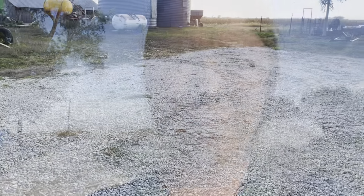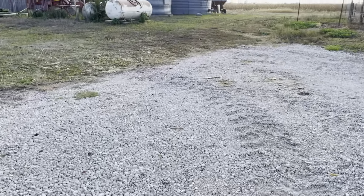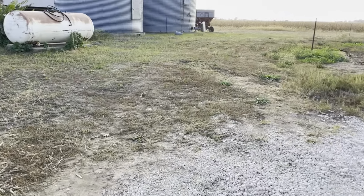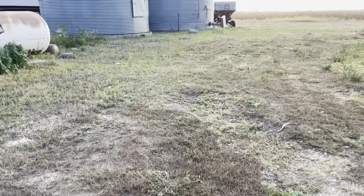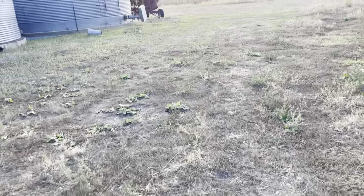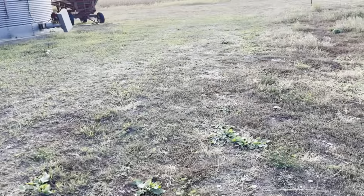We basically take our grain there, and the ones we use around here are farmers' co-ops, and they disperse it where it's supposed to go. They'll check the moisture on it, they give us how many bushels we have in our truck, all that stuff, and then they pay us out for it.